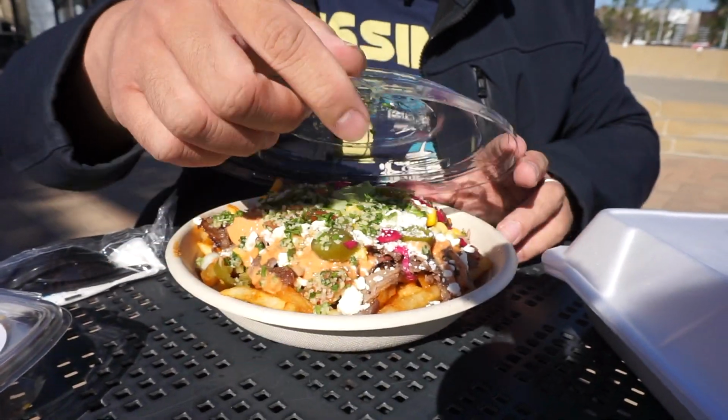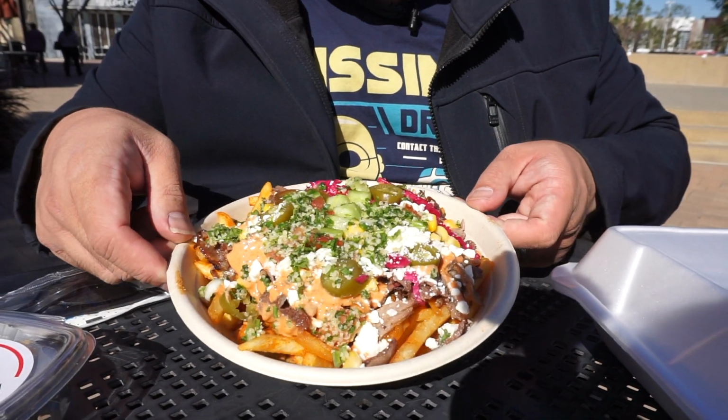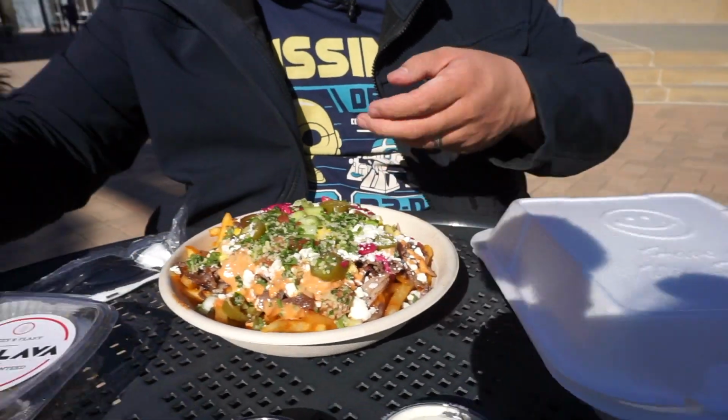I'll show this to you. Boom. Seasoned fries, veggies, jalapeno, their house sauce. And we got beef on top of that, so that's gonna be awesome.